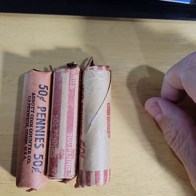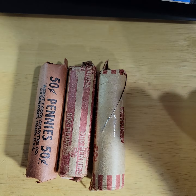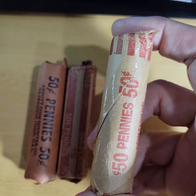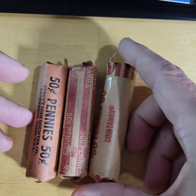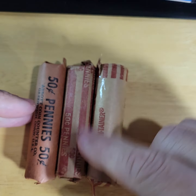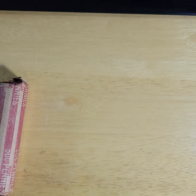Yesterday, we did, I believe, the same exact three rolls. I have a bunch of them, so we're gonna do the same thing. I was unsure yesterday if these were obviously customer wrap, or if they were not customer wrap but searched through already. And if I remember correctly, none of the rolls yesterday was searched through. So let's keep our fingers crossed, say a little prayer, and hopefully these will also be unsearched. So without further ado, let's look through.